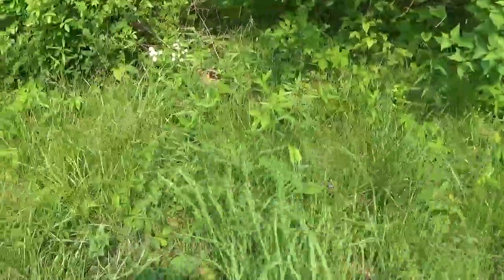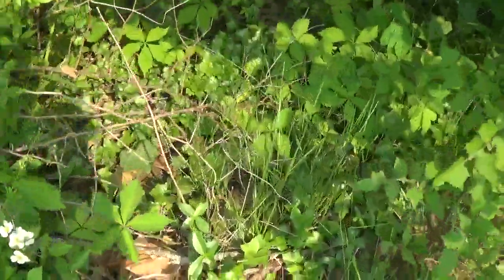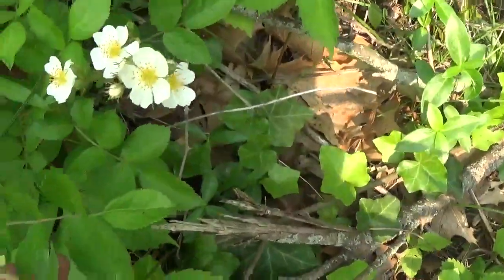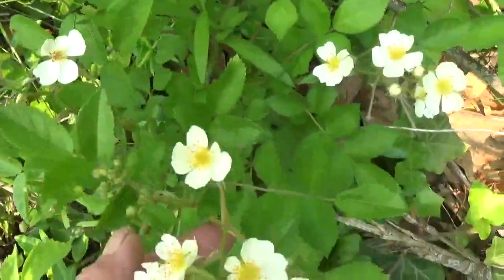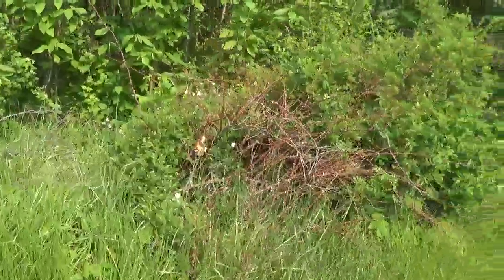Oh, here we go. Look at this. This is already starting to bloom right here. Look at that. It's already started. And this is a native rose. Nothing special about it. Just a white single. But the smell is unbelievable. The perfume is just wicked. Very strong. Oh, it's blooming on the other side too.